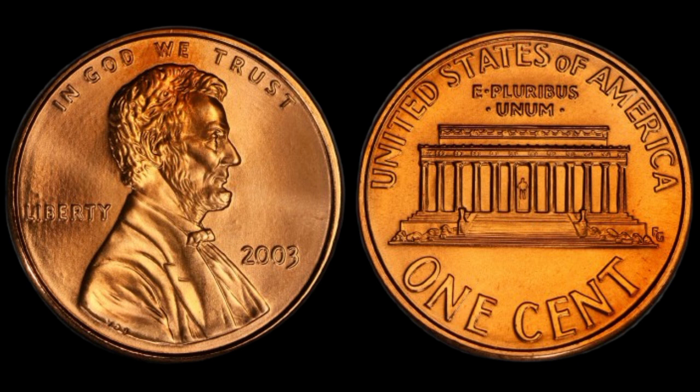The key to this incredible value is the rarity of the copper ones, and these coins must be in excellent condition. The condition of a coin is often referred to as its grade, and the higher the grade, the more valuable the coin is to collectors. Now, if you think you might have one of these rare copper pennies lying around in your collection, here's how you can identify it.